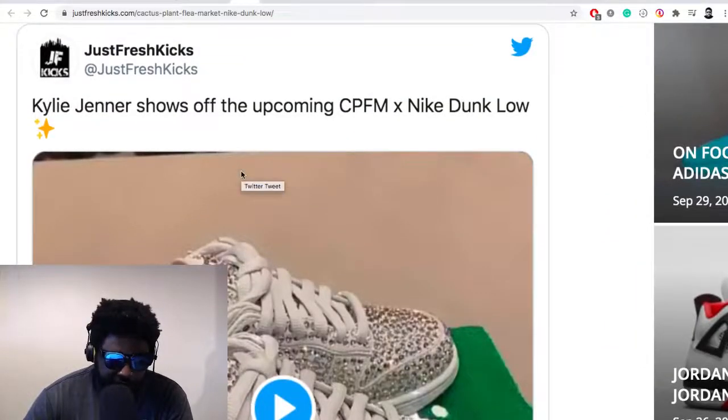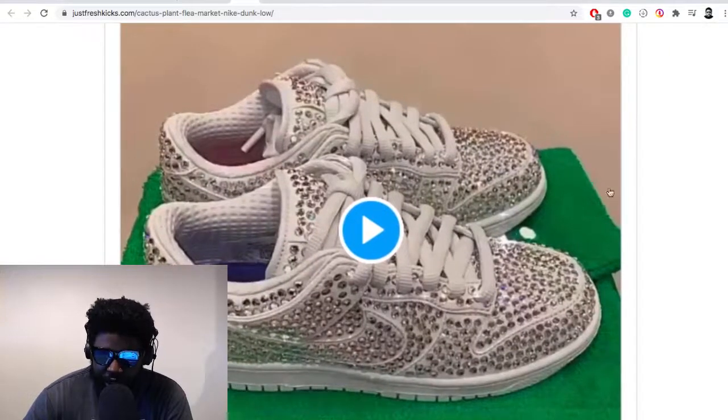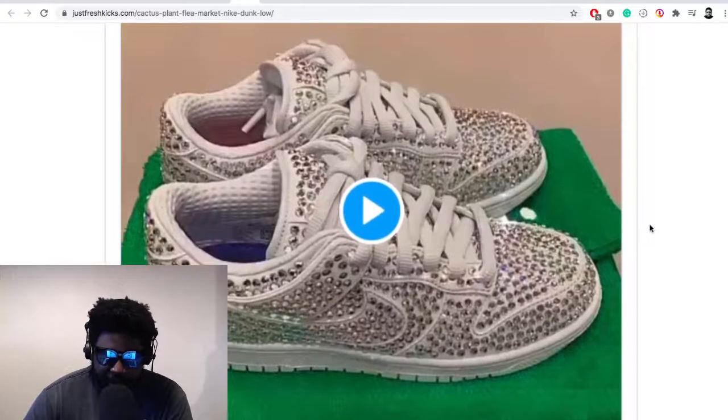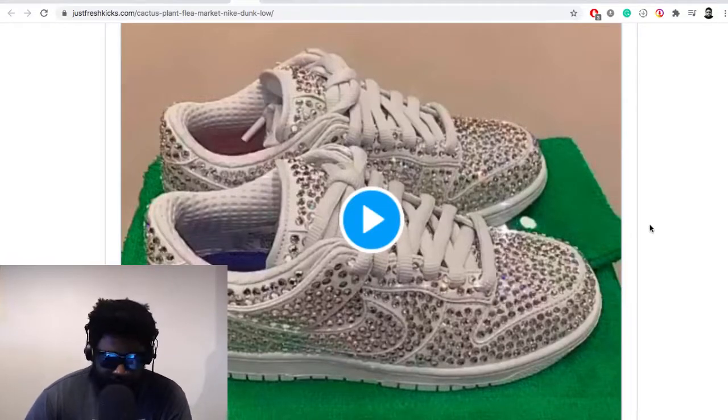Now Kylie Jenner's got a pair as well. She's been wearing Dunks a lot lately. You can tell Nike are trying their best to make this a thing by giving them out to people like her to try and make them a situation. But again, maybe it's my opinion, but she always looks a bit weird in trainers. Maybe because we see her so often wearing really slinky dresses and amazing heels or whatever it may be, but she doesn't look the best in trainers.